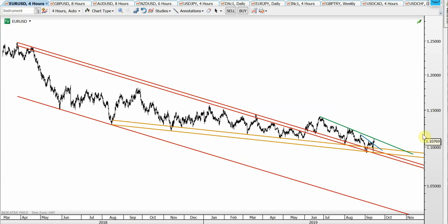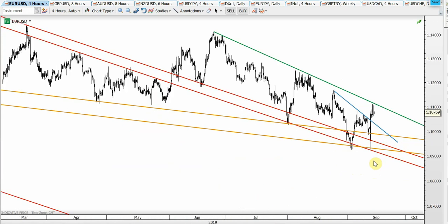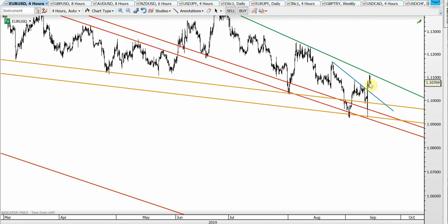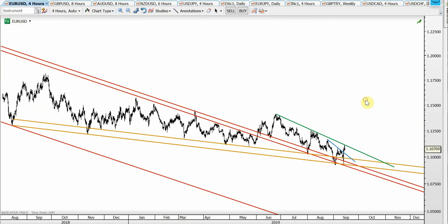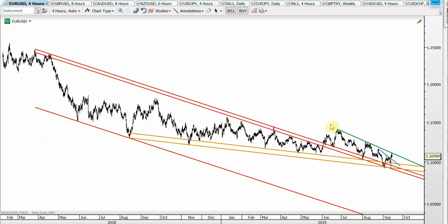So euro US dollar, the recent low at Draghi's speech was a buy for me, because it was the fourth touch on the golden bottom band. You can see 1, 2, 3, 4, and as soon as I saw the bounce, I was very keen to buy, and we actually bought it, which was helped obviously by the red channel's fourth backtest. Look at this beautiful break, actually maybe fifth backtest. It is quite exemplary and it is very persistent.